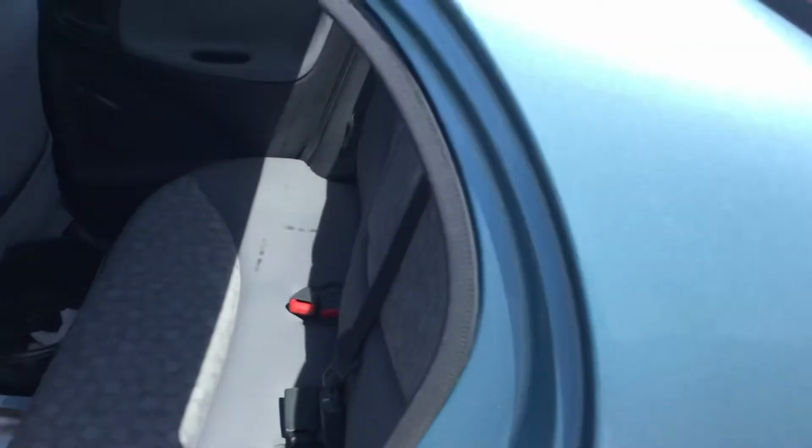And I'm 5'8", 5'7". So anyway, then we have the back seat here that you can actually pull up the button and you can fold the seat down, and then you can have extended space from the trunk into the back for taller things.